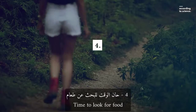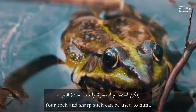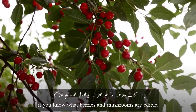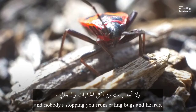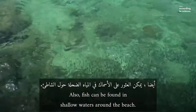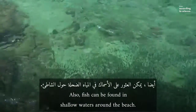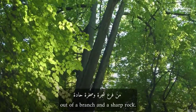Getting hungry? Time to look for food. Your rock and sharp stick can be used to hunt. While you can forage if you know what berries and mushrooms are edible and nobody's stopping you from eating bugs and lizards, your best bet is likely fish. Also, fish can be found in shallow waters around the beach. You'll need to fashion a spear out of a branch and a sharp rock.